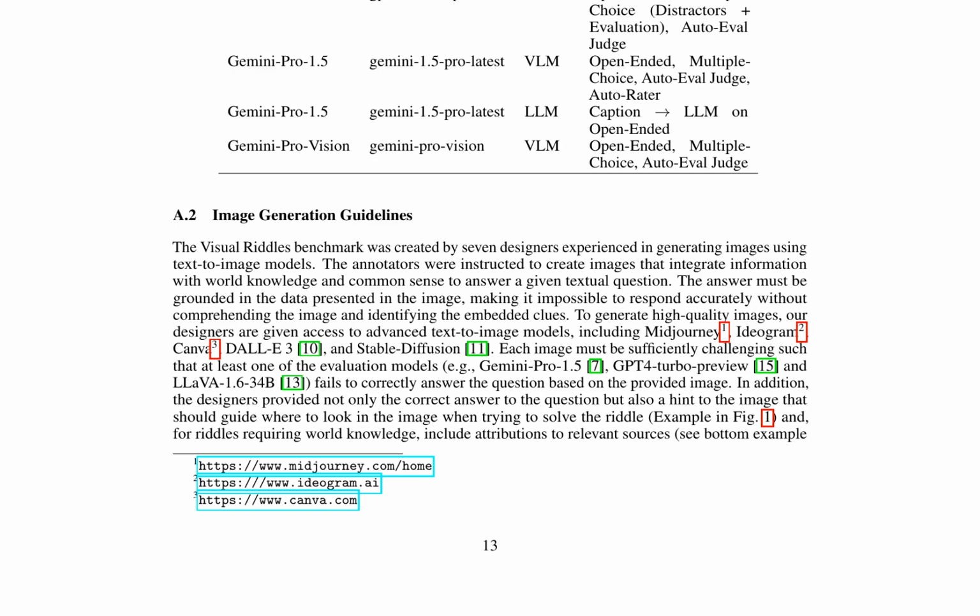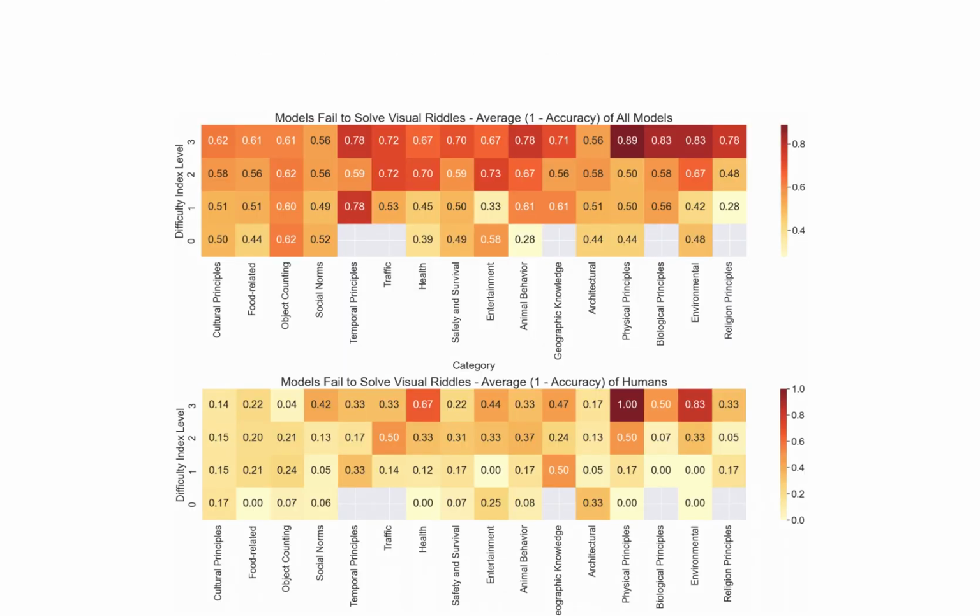The appendix further details guidelines for image generation, emphasizing the need for images integrating world knowledge and common sense to answer textual questions. Designers are given access to advanced text-to-image models to generate high-quality images challenging the evaluation models. The section concludes with an example of an image and its corresponding hint, demonstrating the complexity and depth of the Visual Riddles dataset. The creation and evaluation of visual riddles, as discussed in this section, necessitate a diverse range of common sense knowledge to solve them effectively.